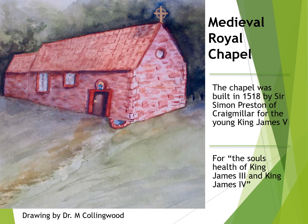The chapel at Bridgend was built in 1518 by Sir Simon Preston, Laird of Craigmillar, for the soul's health of King James III and King James IV. This no doubt would have helped him in life by pleasing the young King James V and his court. The chapel building may have looked fairly plain on the outside, but the interior would have been quite ornate. He built a second chapel of a similar design in 1523 for his own personal use at Craigmillar Castle, and this still stands there today.